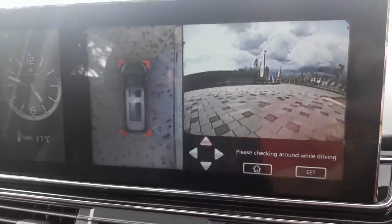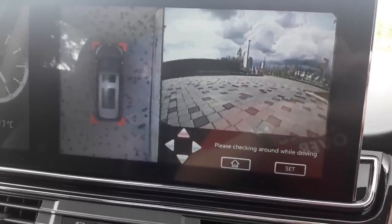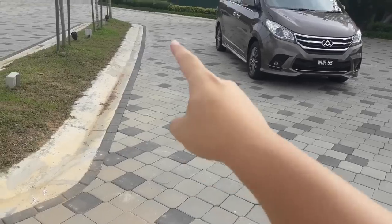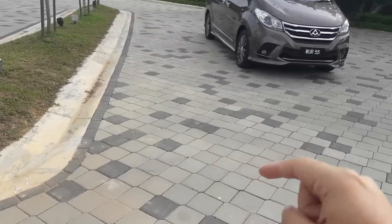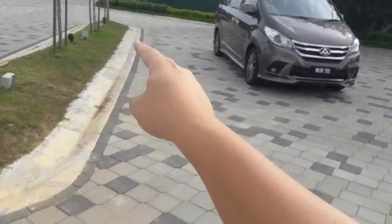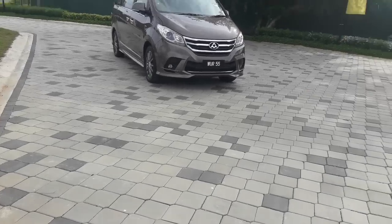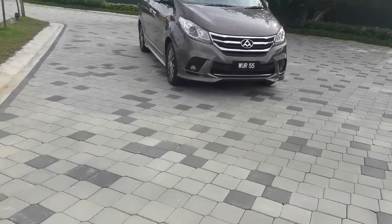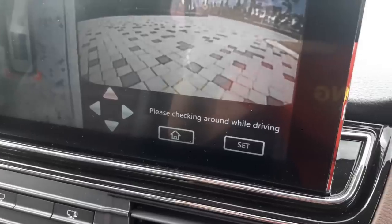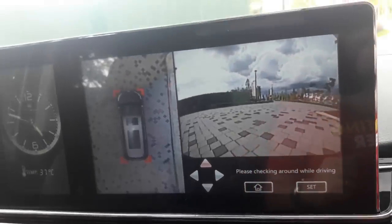I'll be getting down to show you, just using this divider to illustrate how far the coverage of this 360 degree camera actually goes. It covers this entire space as marked by this little divider here. It goes from the back all the way to the front and around, so it gives you a very complete 360 degree picture of the car's surroundings. Okay, now coming back to the cabin.